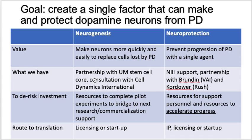And so we've been talking with folks at Cell Dynamics International, amongst other places, and we have a partnership with the U of M Stem Cell Core to look at this, and we have experiments that are underway. But we need to complete some of these pilot experiments to help de-risk the investments of these commercial partners that we have, so they will be able to make that leap into supporting our work.